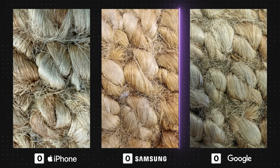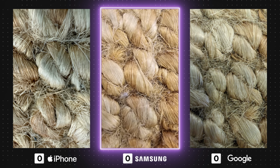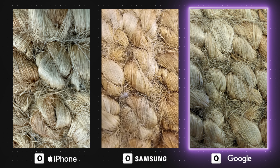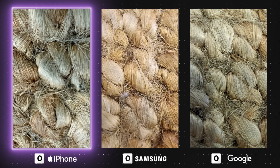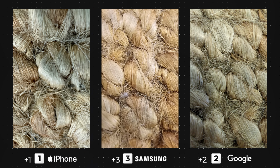I'm actually loving how the Galaxy is performing in this first image. It nailed the exposure, saturation, and overall sharpness brilliantly. The Pixel also resulted in a sharp image, however it's definitely lacking in exposure. Unfortunately, the iPhone really struggled here, as the image is neither sharp nor exposed properly. It also has a slight green tone to it, which, as we know, the iPhone loves to do occasionally.